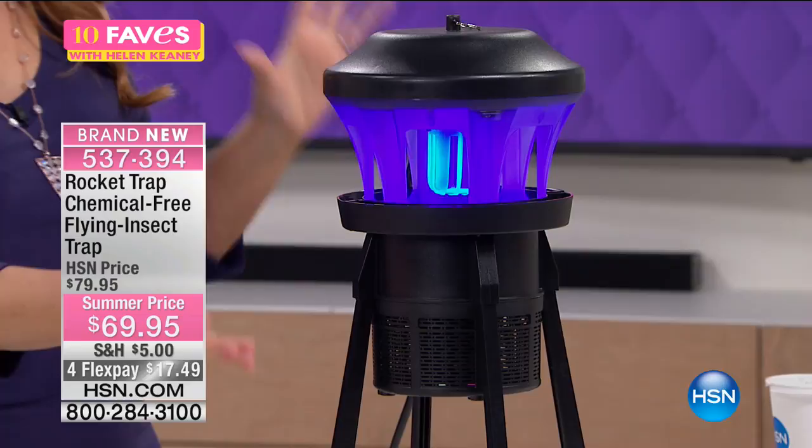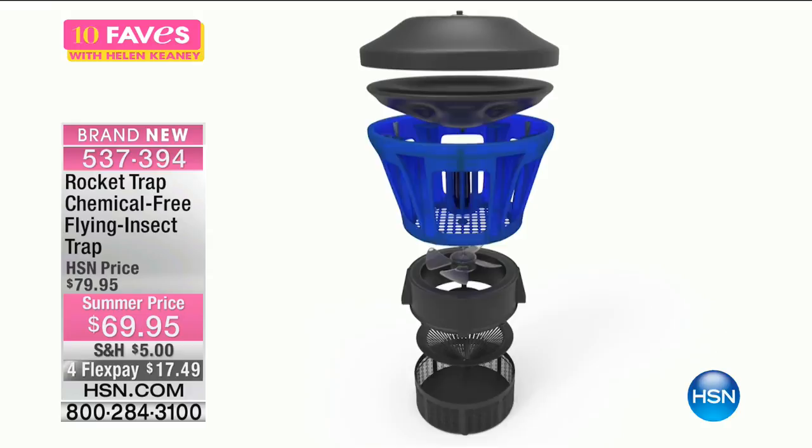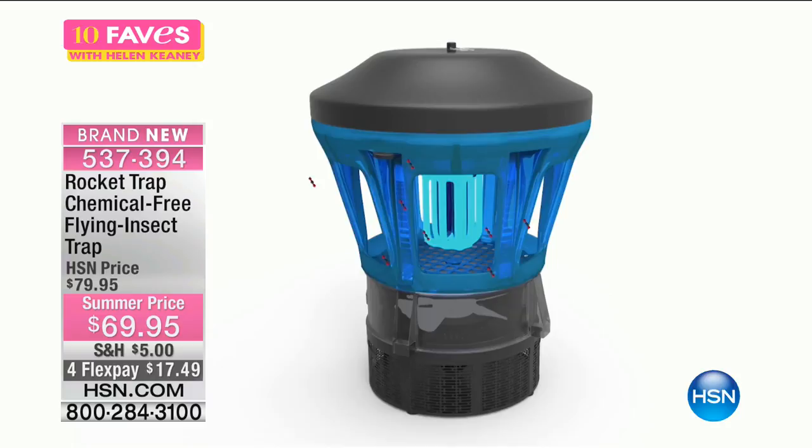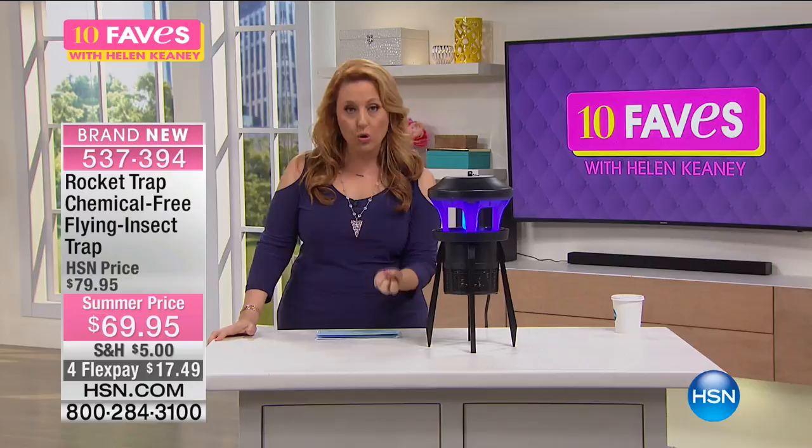So once in a while, you wanna empty this because they're all gonna be hanging out there. There's no zapping, no chemicals, and the best part is no biting bugs. We don't want those biting bugs anymore. So here's how it's put together. It comes, you just pop it in and then plug it in, and the little bugs are like, okay, I'm kind of attracted to that. I like that light. But then the fan spins around and they're drawn inside to the little canister down there.